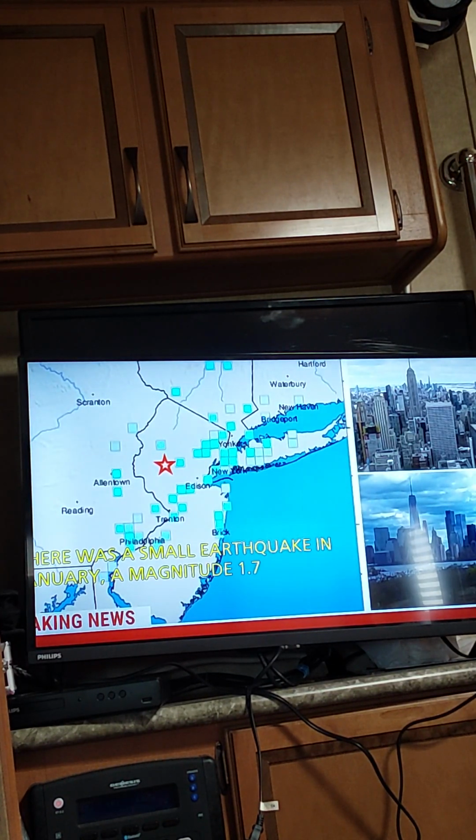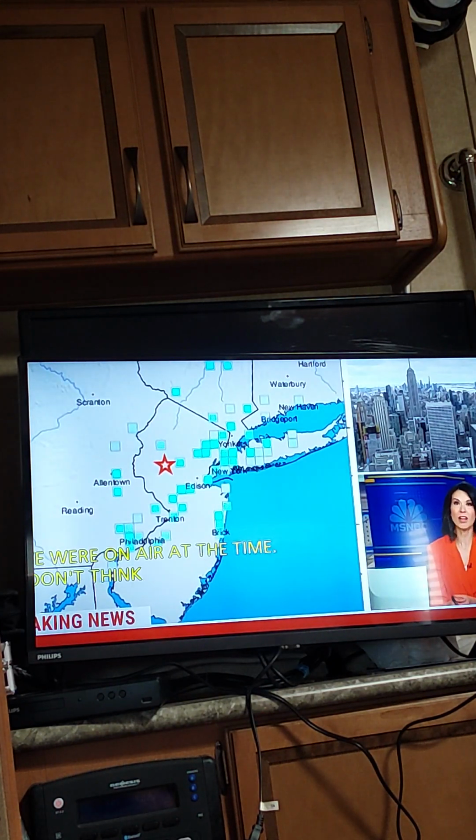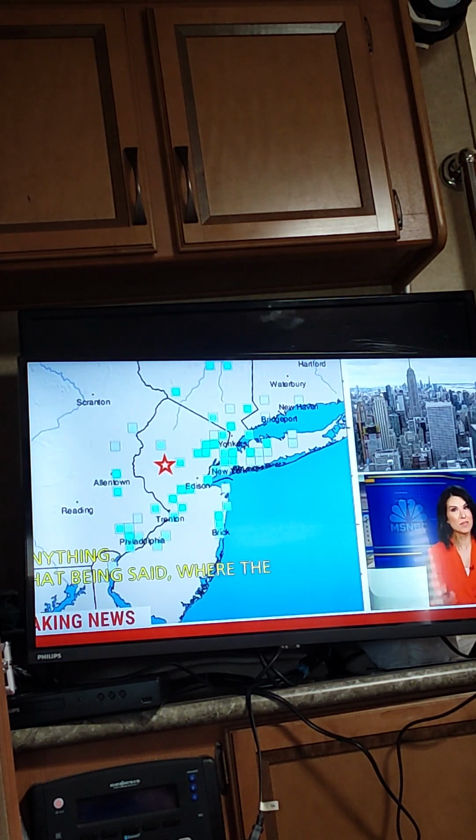Here, inside 30 Rock, it was a shaking. You could feel it, but we were on air at the time. I don't think viewers at home noticed the camera shaking or anything. It wasn't dramatic. That being said, where the epicenter was near Lebanon, New Jersey, we talked to the mayor and he said stuff was falling off the shelves at his house and that his dog went berserk because they felt it in a big way.